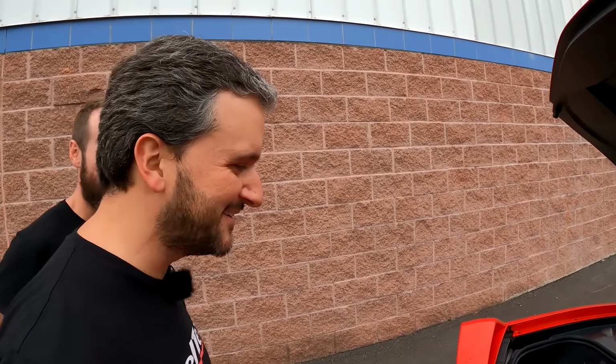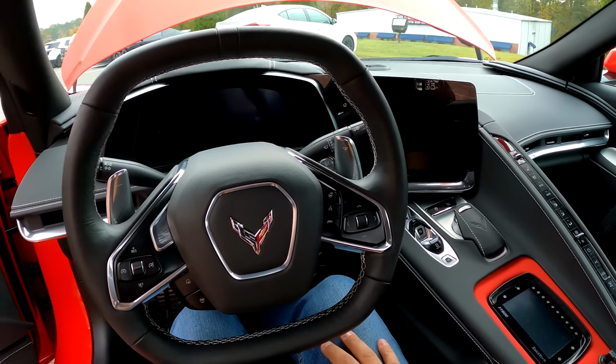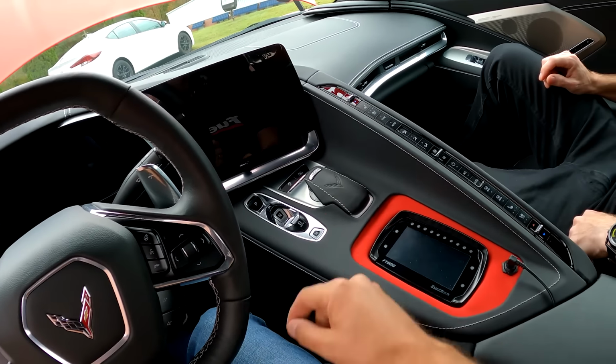Yes. Okay, cool. So you talk a lot about the ECU. Can you show the dashboard to understand the information? You have a seat. So here you are inside the C8 Corvette. It's a gorgeous interior, and here we have the ECU, right?